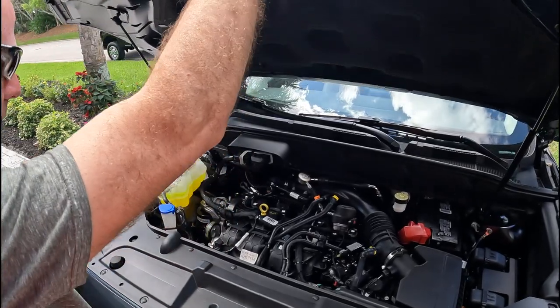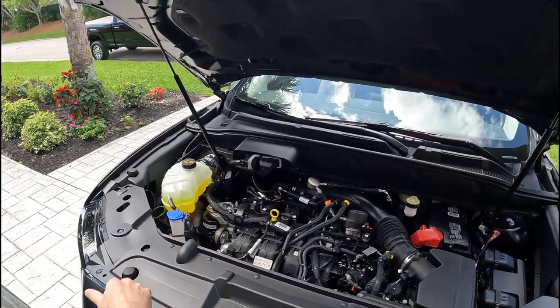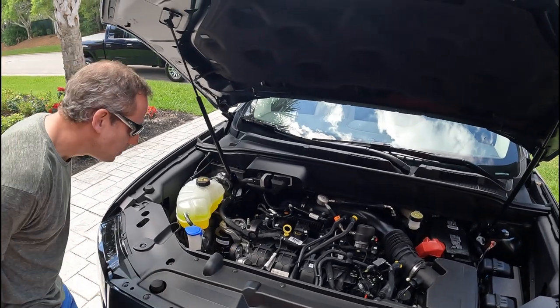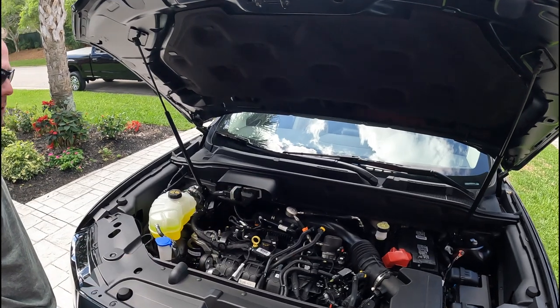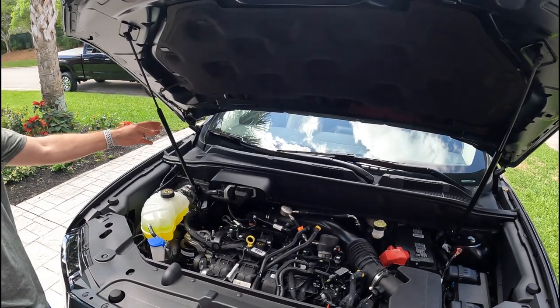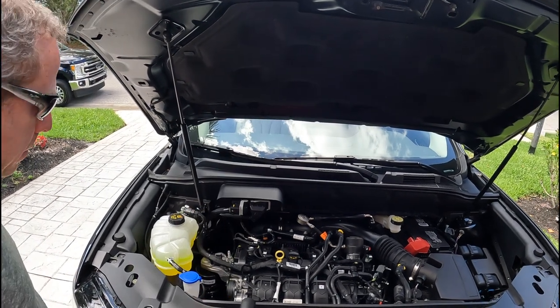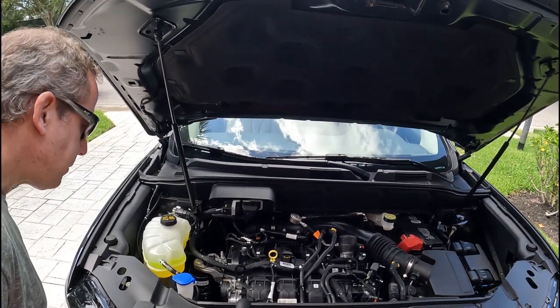Yeah, let's look under the hood. Okay. Yeah, so it's mounted transversely. Nice, very low. Also very quiet too, even when the hood's open. Yeah, I like the hydraulically assisted hood, not done with a prop rod. Yeah, it's nice. Our Bronco doesn't have that.